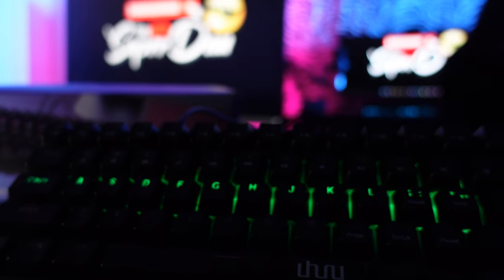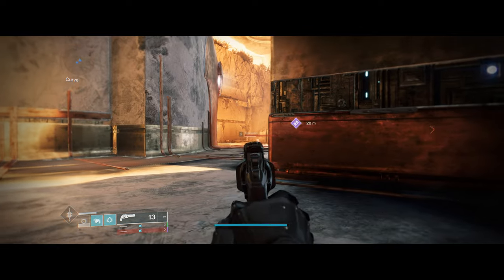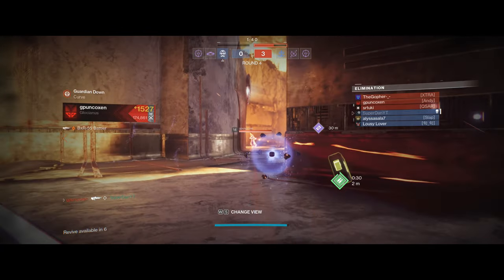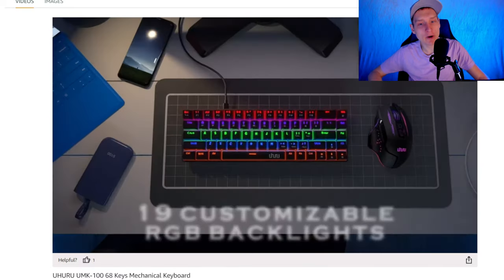I am not the best reviewer. So basically, I'm reading everything about what this keyboard is, and I'm going to tell you if it's false, fake, bullcrap, or if it's actually real. Personal opinion, from what I've used the keyboard, I don't really play games very much anymore, so I literally only hopped on Destiny 2 for like 10 minutes. And it felt pretty cool, felt pretty good.